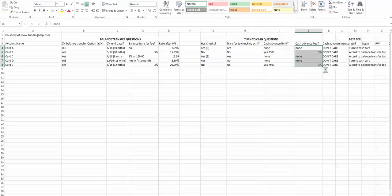I keep track of what the fees are, and then I break the cards down into 2 types of cards. Ones that I can turn to cash easily, which I don't want to balance transfer into because I want to keep using them to turn to cash, turn to cash, turn to cash, and ones that are just good for balance transfers that are giving me a good time.